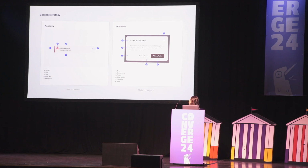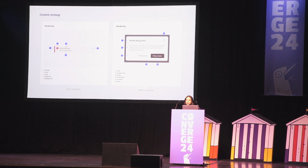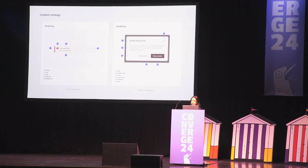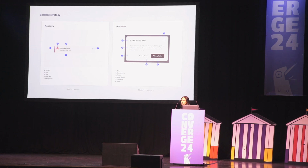This is an example of our alert and modal dialogue component. And when we were creating both of these, I was really mindful about how each element of the component would be named. Even though these components are completely different and used for entirely different needs, looking at elements across components benefits not only us, the design system team, by enabling consistency, but also our users. By using consistent content patterns, which is a pillar of UX writing and something that Tori talked about yesterday, we reduce the cognitive load of our users and make it easier for them to understand and adopt what we build.